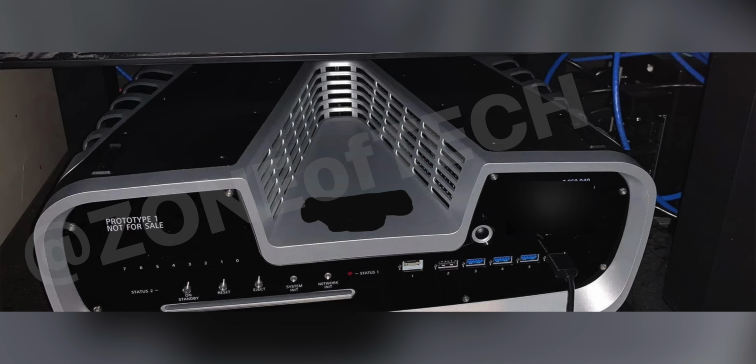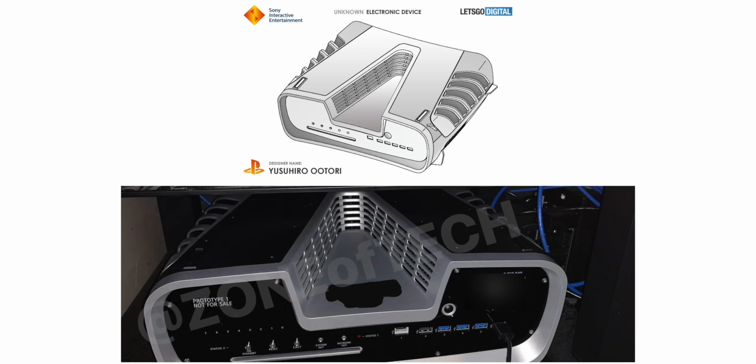Okay, so a few days ago, someone who I'm not going to name sent me an email that contained something very unique. And this is what he sent me. Welcome to the first actual look at the PlayStation 5. And right off the bat, you can probably tell that this design looks pretty much identical to the leaked PS5 patent that I've talked about in the previous video.